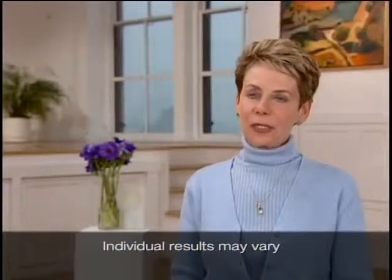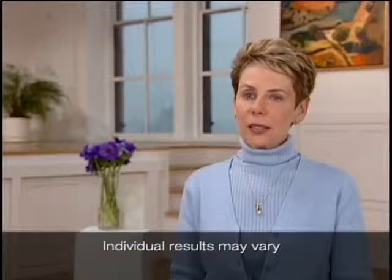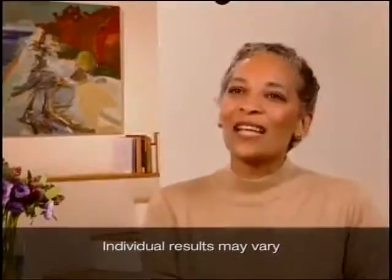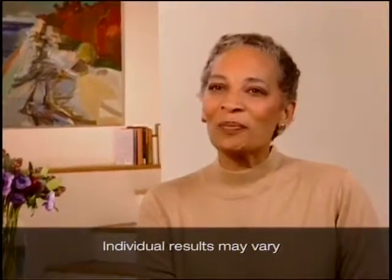You can expect to see noticeable improvements in a matter of days, and you may continue to improve during the first week after treatment. Optimal results should be visible within 30 days. I saw an improvement in my frown lines within a few days, and it just kept getting better and better over the next couple of weeks. When I look in the mirror, I like what I see now.